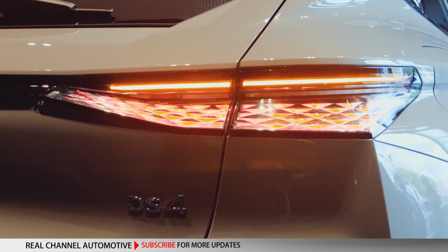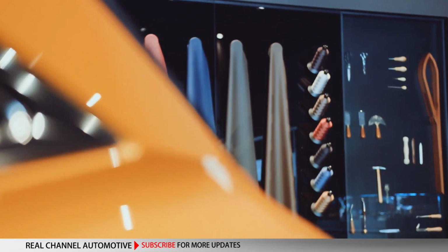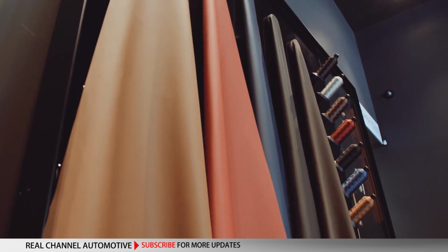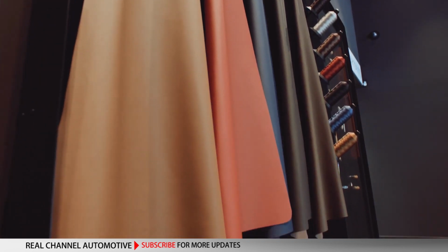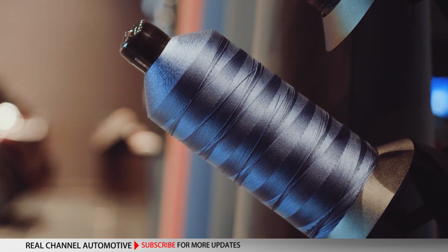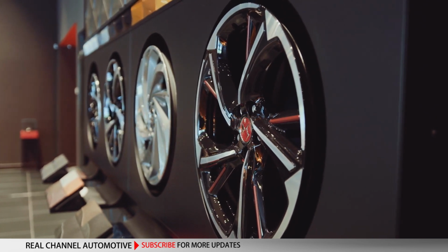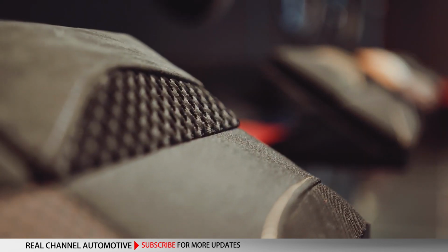DS4 is built on a new evolution of the Stellantis Group's efficient modular platform. Recognized for safety, dynamism, and comfort, the platform is a blend of advanced materials and brilliant design, which illustrates the exceptional engineering that underpins DS.